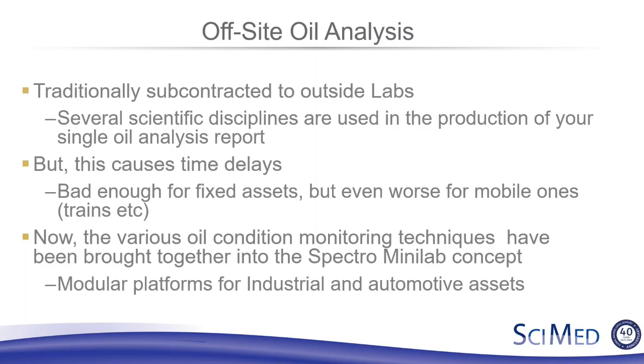So traditionally, oil analysis has been subcontracted to outside labs. There are several scientific disciplines used in the production of your single oil analysis report. Perhaps recipients of these reports don't realise that, but there's a whole bank of equipment that goes into making that one report. However, sending samples away causes time delays.